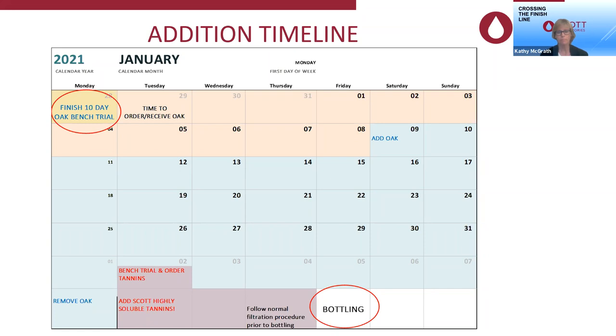And then the last question is a question that we already know. Do you have tannin test kits available? We do. You can order them online at scottlabs.com or you can call us and we can ship you one.